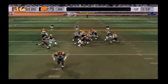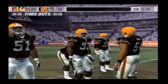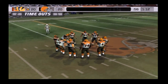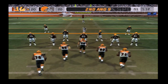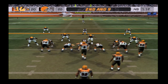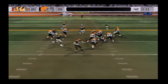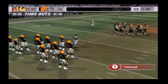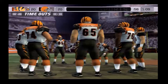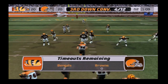Only one man back. We hand it off. We'll feel that one tomorrow. Johnson takes it up the middle for a yard or two. It's second down and 9 to go. It's the call. Number 95 comes up to make the play at the 33-yard line. Johnson takes it up the middle for a yard or two. On third down, they need to get it to the 26 to convert.